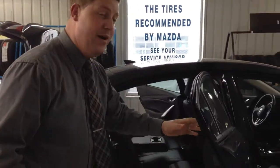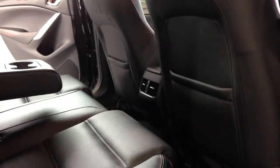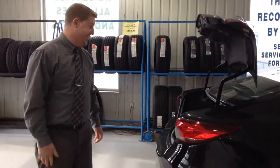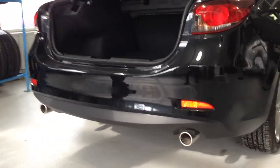Rear seat here, very roomy. You even have vents in the back seat, which is kind of rare for the mainstream segment to have. So again, this screams premium vehicle, which it is. Except you're not going to have to use premium gas, which is a great thing. Moving around in the back, I'm going to show you the nice dual exhaust that we have on the Mazda 6. Gives it a nice sporty look.